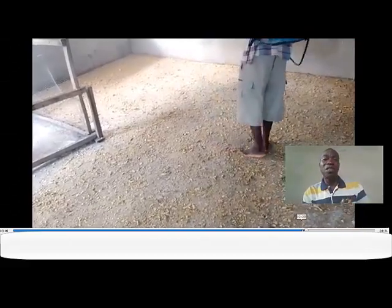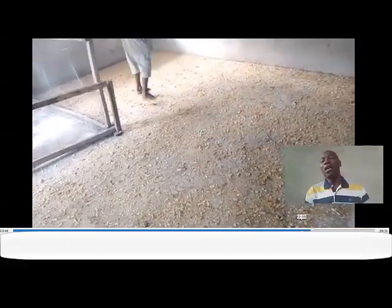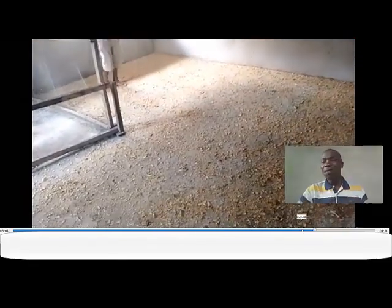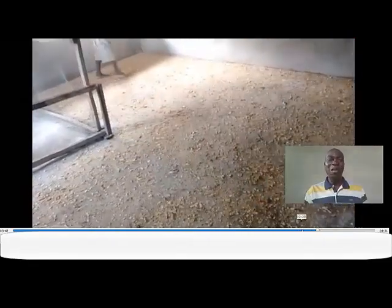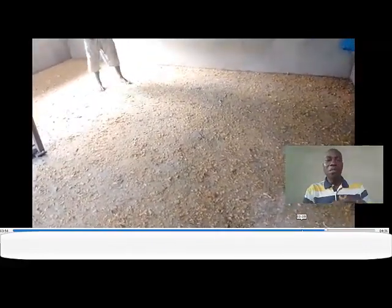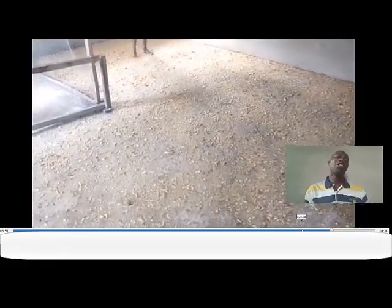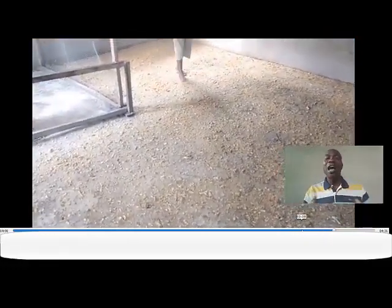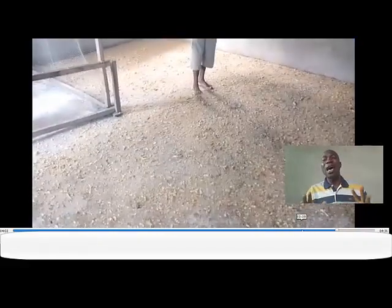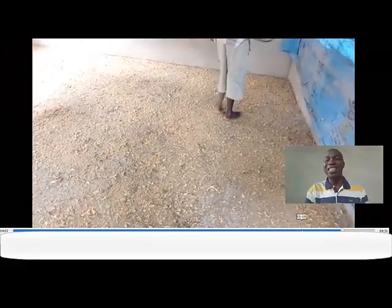As I told you, the sprayer I used the previous day was battery powered. This one I'm using is a manual sprayer. Whichever one you have is okay. That's not what matters. What matters is that you do all these preparations before your chicks arrive, and make sure that they arrive on a clean, well-prepared ground. You understand? This is very, very important.